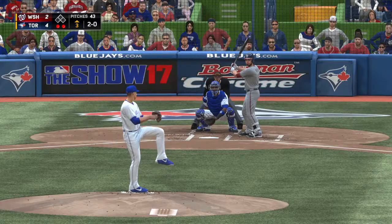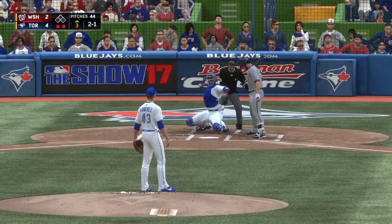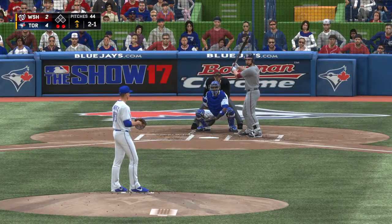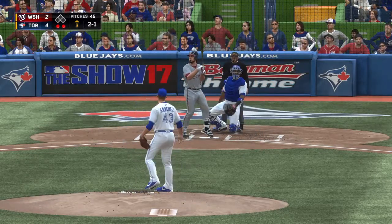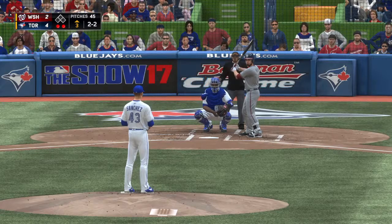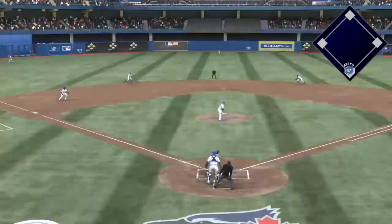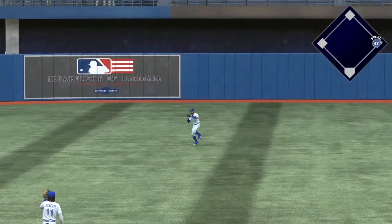2-0 count, and the pitch. Takes a look at a strike over the inside corner. Into the windup. Here's the 2-1 pitch. Now a ball fouled down the right field line out of play, so that'll move the count to 2-2 now. Right on that pitch that time as he wraps it into center field, a base hit.